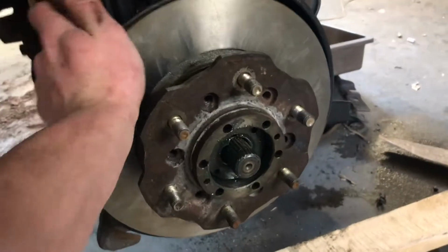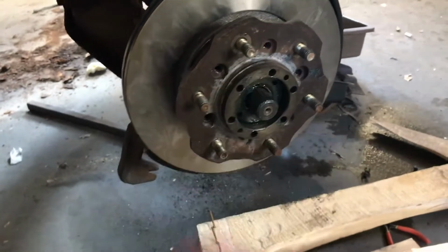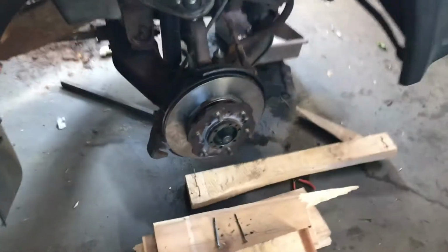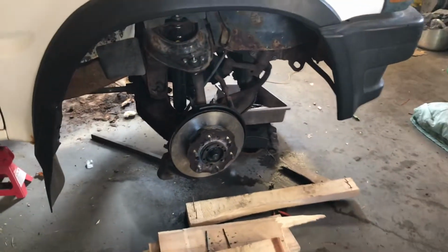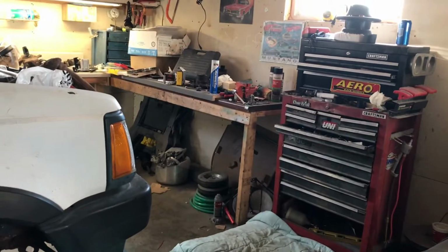Spins nice, feels nice right now. Put a lot of grease in there, but it should be good to go. So once we get the other side rolling and I get that service tool figured out, then I'll show you, like I said, step by step how we're going to do that other side, just so you know if you ever want to do this.